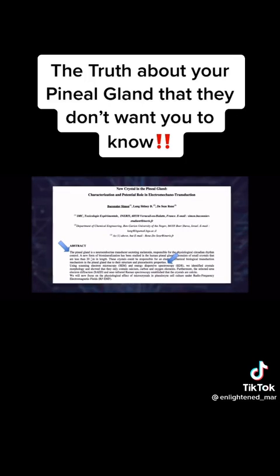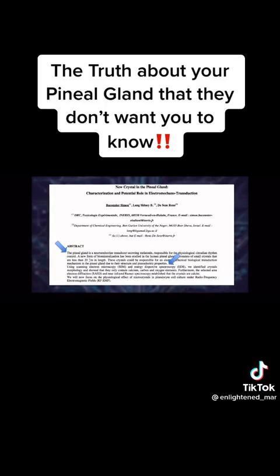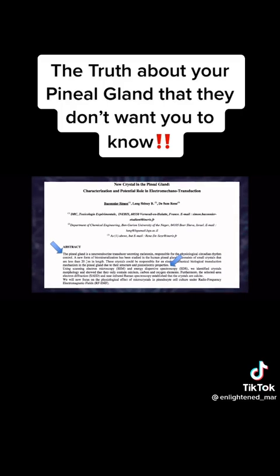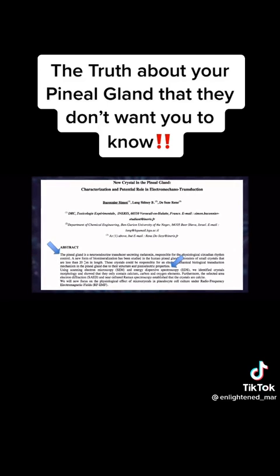Take a look at this article that I discovered: Characterization and Potential Role of Electromechanical Transduction, New Crystals in the Pineal Gland. Now, the abstract says, the pineal gland is a neuroendocrine transducer secreting melatonin, responsible for the physiological circadian rhythm control. A new form of biomineralization has been studied in the human pineal gland. It consists of small crystals that are less than 20 microns in length.